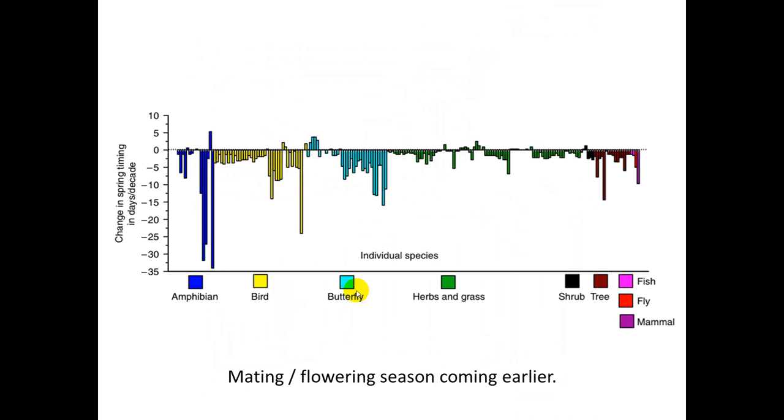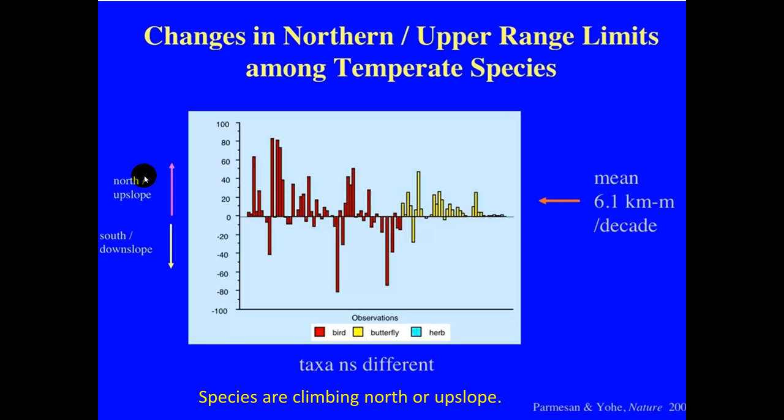We see changes in mating and flowering seasons. These are all coming on earlier. Flowering is sparked by warmer temperatures as we come out of the winter season. So this is the change in spring timing in days per decade. And here we see species are climbing northward or upslope. We see birds, butterflies, and herbs. More of them are going either north or upslope than they have been.